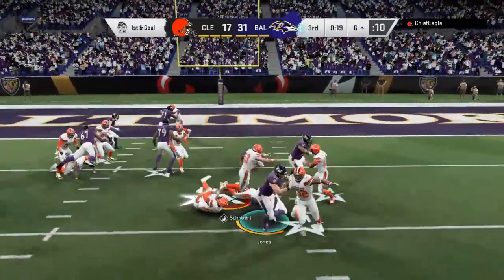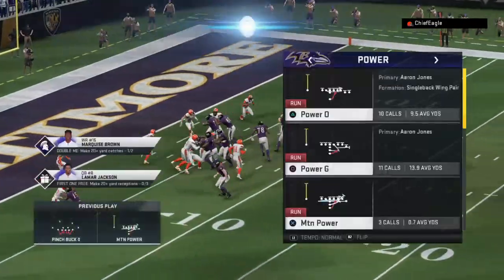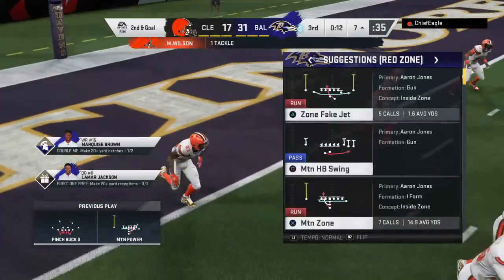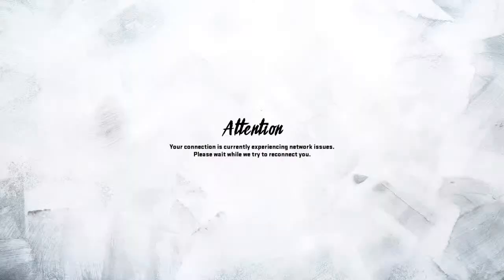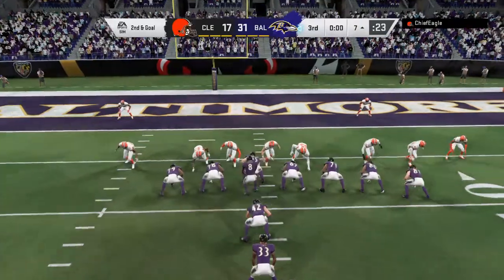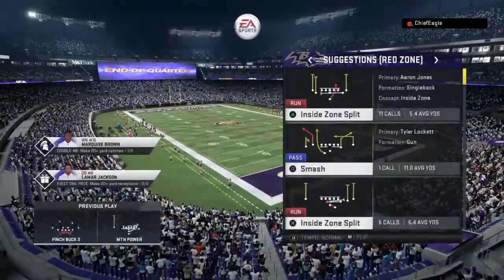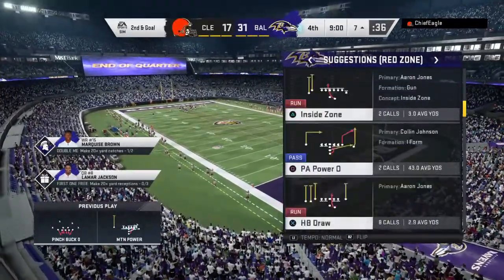Now Jones. And maybe a measure of revenge there. He's had his way in this one, but this time they get him behind the line. He'll wind up losing a yard on the play, and it'll be 2nd and goal. At the Browns 7-yard. And that is going to do it for this 3rd quarter of action. You're watching the NFL on EA Sports.